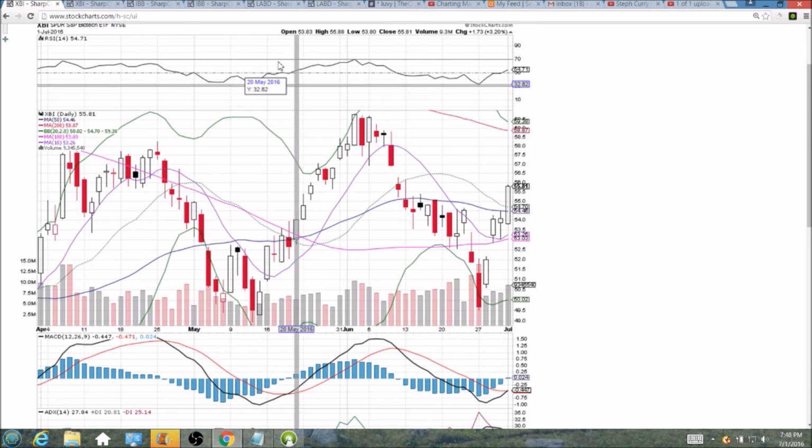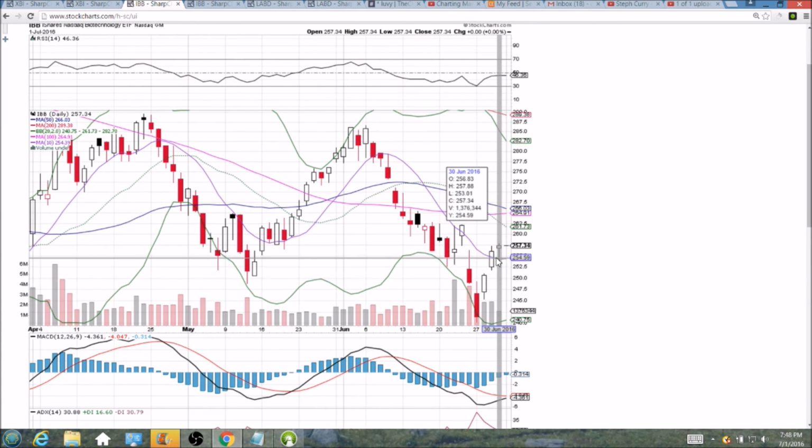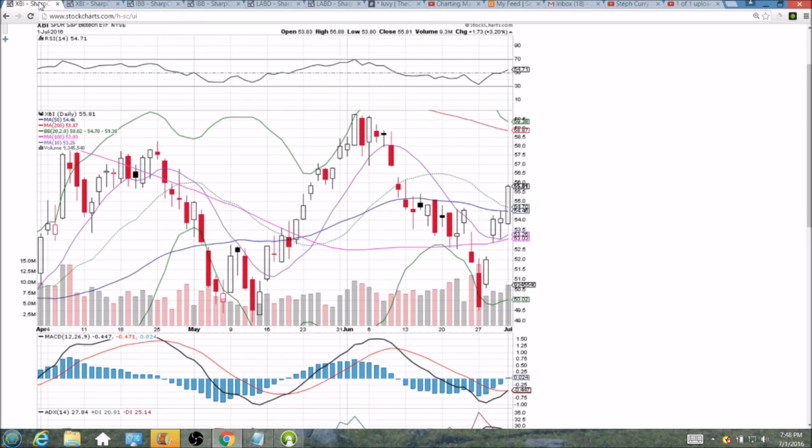So there definitely is correlation day to day. We see 4 green days here on XBI, and IBB has 4 green days as well. Not seeing today's candlestick show up here, but there is a difference in the magnitude of the move to the upside. So that's what we're looking at for the biotech sector.